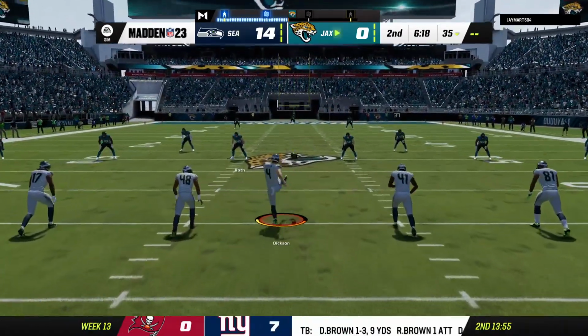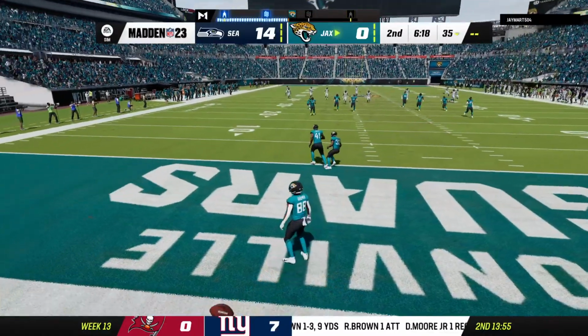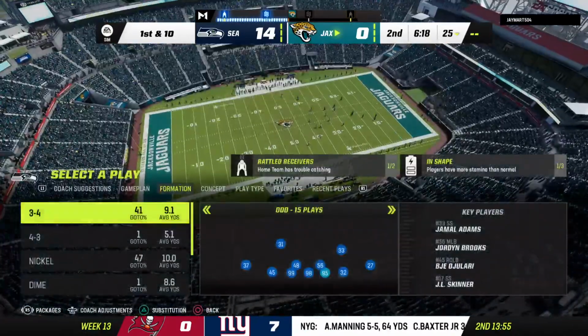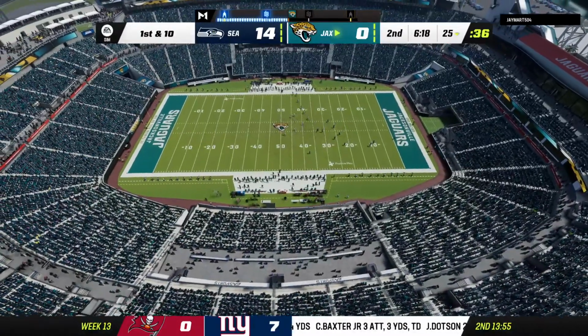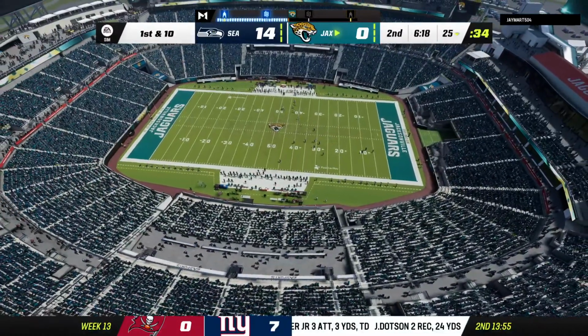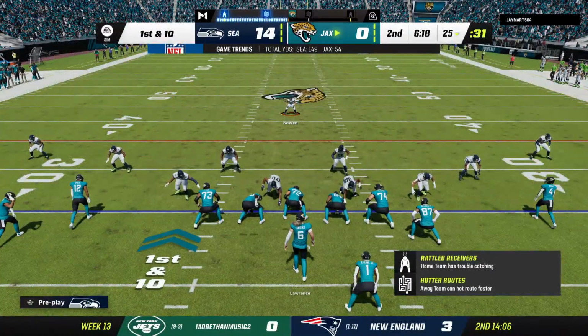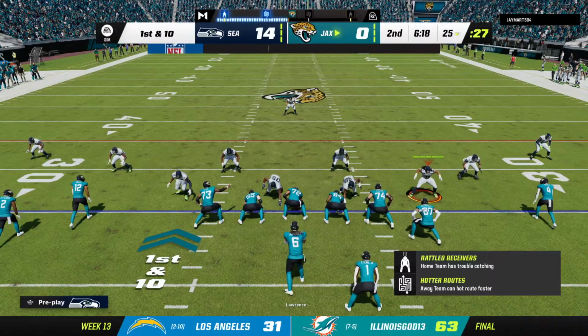So they throw the pick 6. They'll get another shot at it now as this one's in the air. And this will be a touchback as that sails over the end line. Jaguars come to the line to start their next drive. And they're in a bind early here, down 14-0.